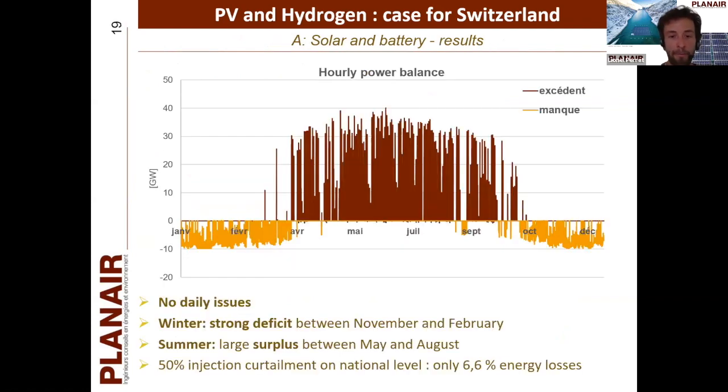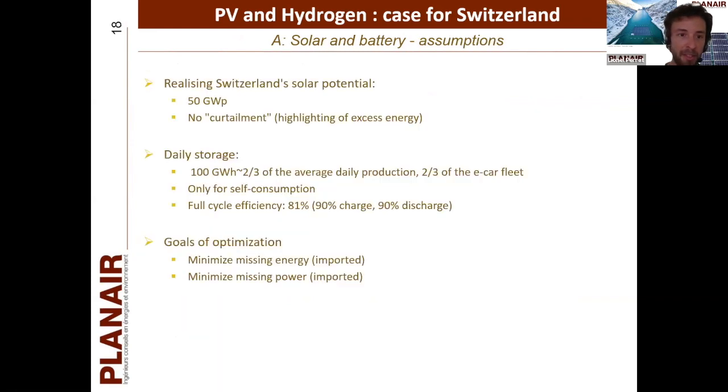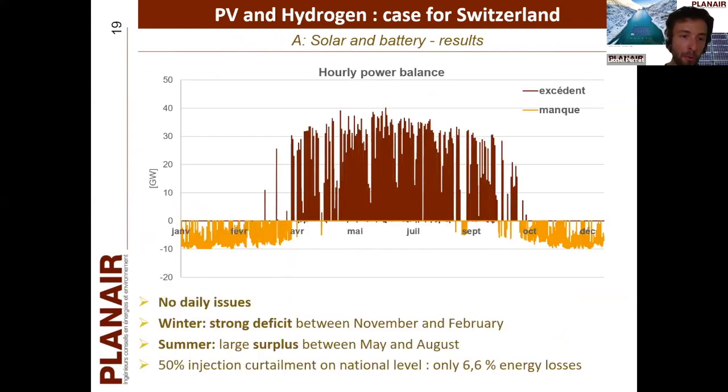We consider storage with batteries and see how the system will work. And we see already with this dimensioning, it's interesting to see that this amount of storage is more or less 2/3 of what could be, in our scenario, the battery capacity of the electric mobility. So it can even be done with smart management, in a large way, by the electric cars. And in this scenario, when we analyze the hourly data, you have no daily issue. You can already manage the variability at a daily scale, but you have an issue between summer and winter, where you have a big surplus in summer and a strong deficit in winter.